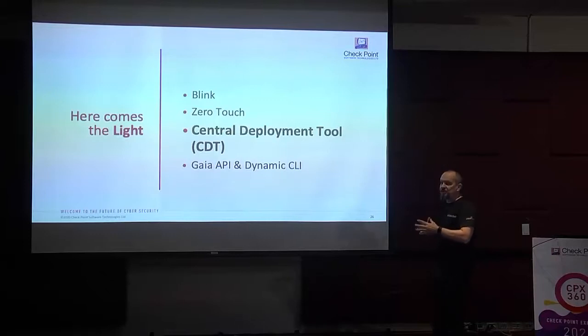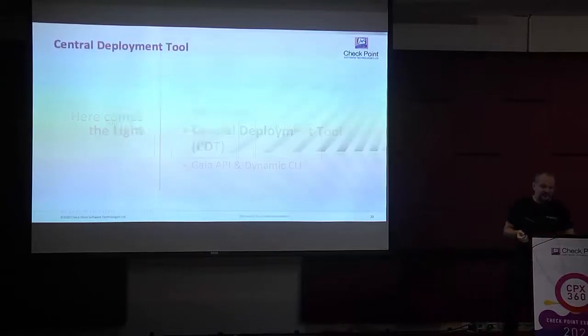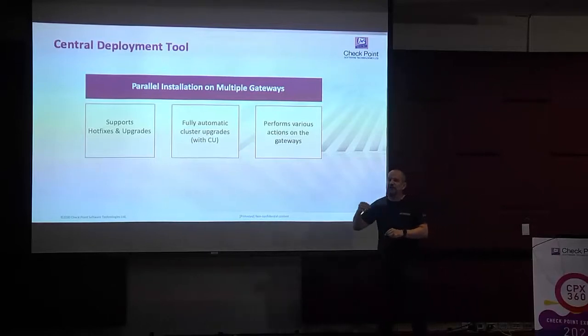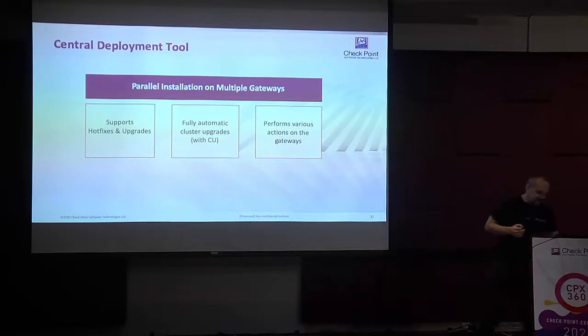Now, let's talk about the central deployment tool. Yet again, it's not something we introduced last year, and the idea here is that you can leverage security management to do certain things. Instead of doing upgrades and deploying hotfixes on a per-gateway basis, you can push them from Smart Management, Smart Center, or MDS, leveraging management capability and SIC.